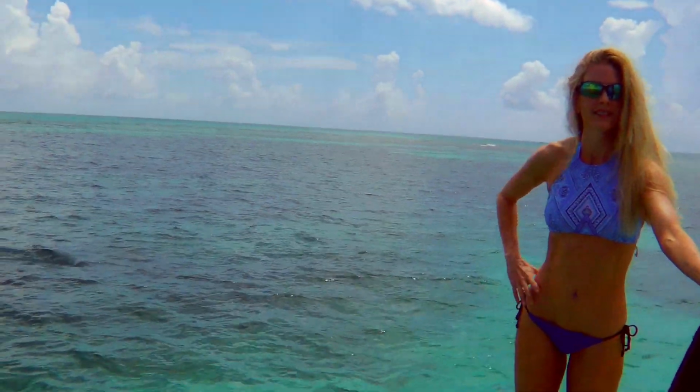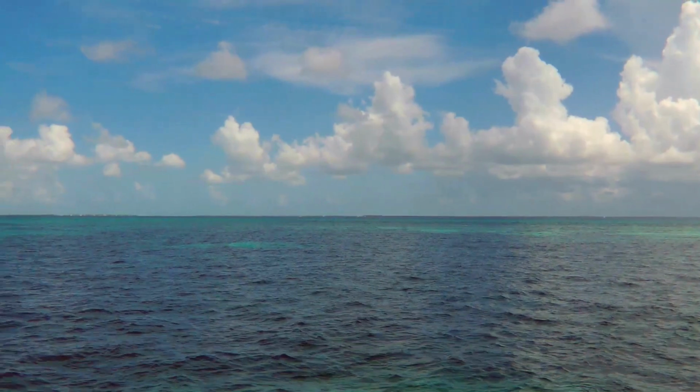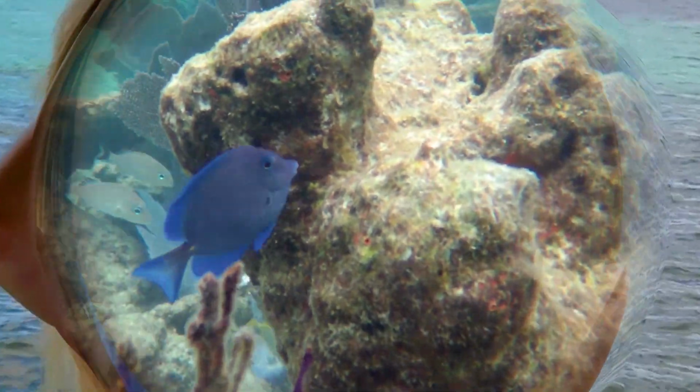For us, what's going on underneath the water is one of the most important parts of our adventures, so we try to make it out to the reefs as much as the weather will allow. It's cool. I only got the water behind you. Where's your fish?